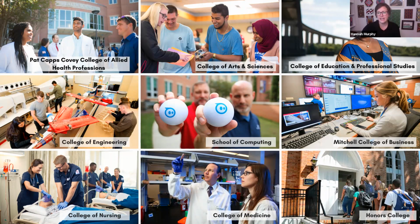And so these hands-on experiences and bringing the real world into the classroom look different in all of these colleges. So it might be working in our human patient simulation lab for our health sciences, working together in cybersecurity competitions. It might be an internship at NASA's Jet Propulsion Lab, or it might be working in our student managed Jaguar Investment Fund. So it can look a lot of different ways based on what you're studying, but there is a focus on providing our students with opportunities to gain that experience while you're completing your studies.